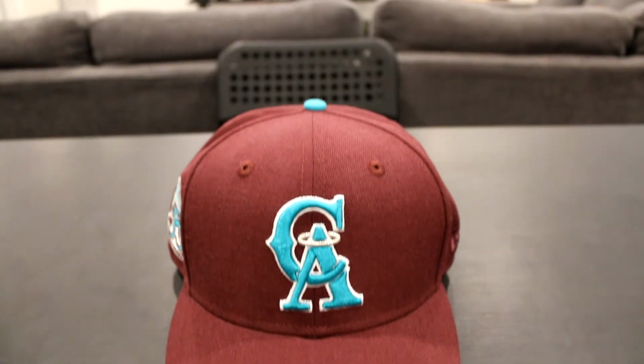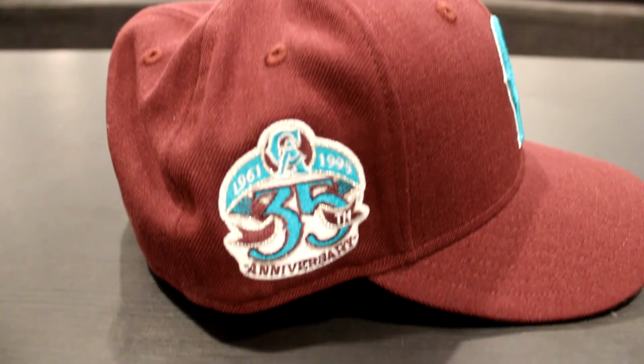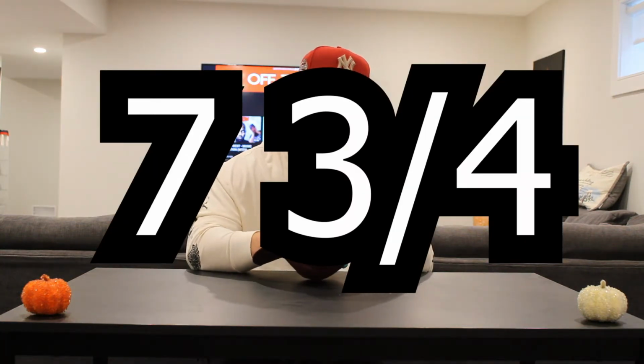Give you a little breakdown of the hat. The California Angels logo is embossed in teal, white, and a little bit of silver around the halo. It's pretty much an all burgundy upper with a teal button. New Era logo is embossed in, of course, burgundy. Flat Batterman on the back has burgundy, white, teal. The patch, of course, the 35th anniversary for the California Angels from 1961 to 1995, and also a gray UV with white guts. And if you're wondering, my size is 7 3/4 in all New Era hats. And this one is made in China.